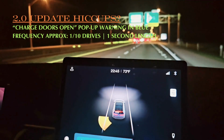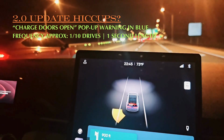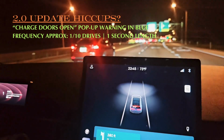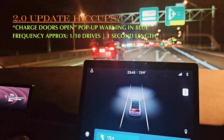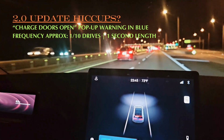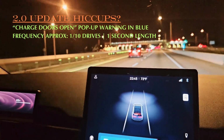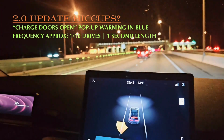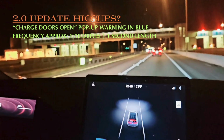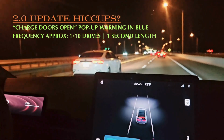After 2.0, I've gotten the little warning or notification coming up. I think it's a blue notification on the driver's display saying the charge store is open, please close it. It seemed like it's every 10 drives or so that it would pop up, and it's there for 1 or 2 seconds and it disappears. Fisker knows about it. It's a software bug, and it will be fixed with the next software update.